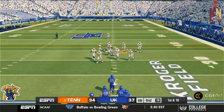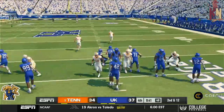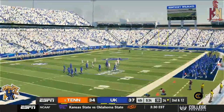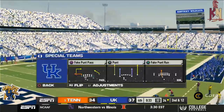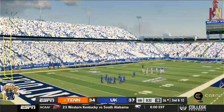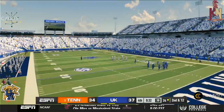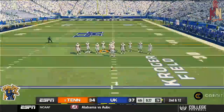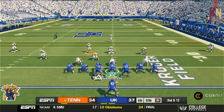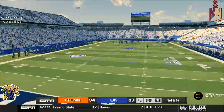This is where the offense has to come to the forefront. They work all week for situations like this. They've got the lead, they've got a chance to add to it, and that would mean a victory. And he'll just take a knee here to kill the clock. Kentucky holds a field goal lead. The offense lining up in a victory formation, and he takes a knee.